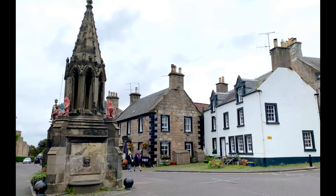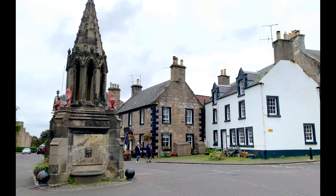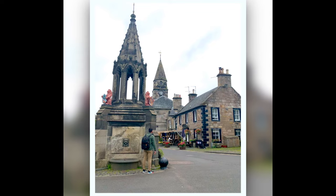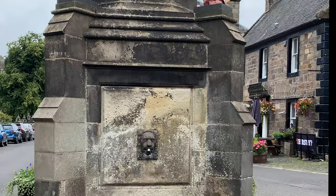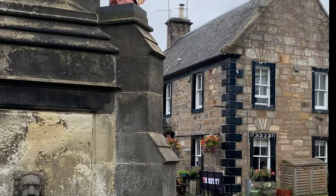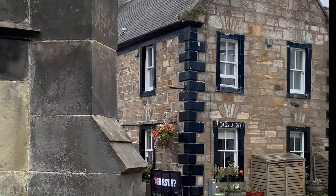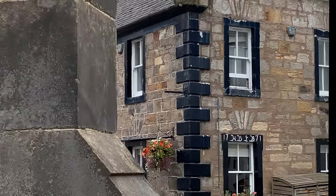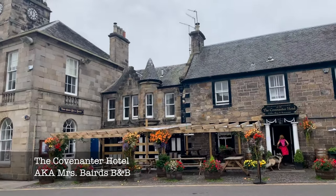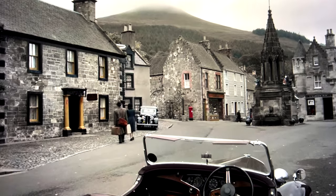Bruce Fountain was used as the focal point in several episodes and can be viewed in this scene where Jamie is standing next to the fountain, staring up at Claire through the window. Here's our version of recreating that scene in real life. And the Covenanter Hotel is a real bed and breakfast and was also used in the show as Mrs. Baird's B&B.